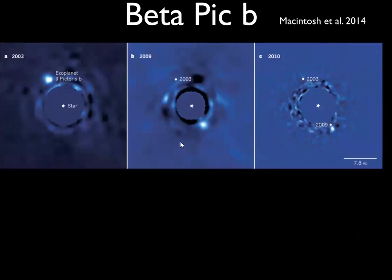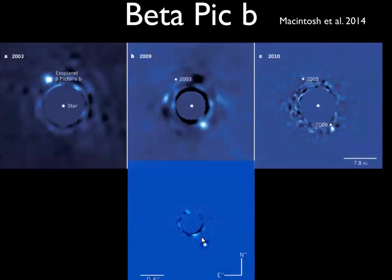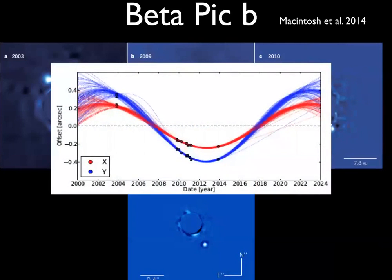We observe Beta Pic. This is what was done with NACO at VLT a couple of years ago, and then GPI, where the planet is like a candle. It's obvious in the images. The performance is so good that it's quite interesting. So one thing we're looking into is if it will transit the star. It's actually transiting right now.